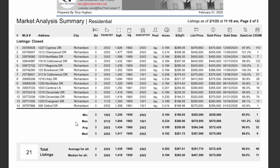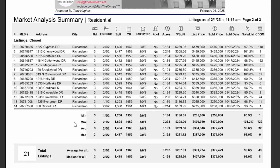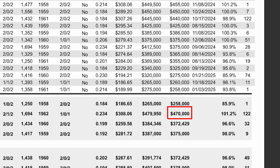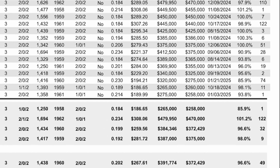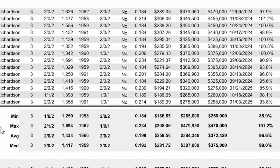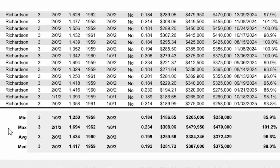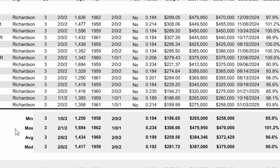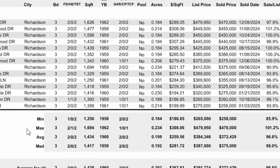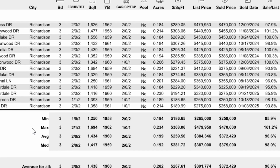Now, the neighborhood does have a pretty wide value bracket. And what I'm talking about there is you've got sales for properties that are similar in size to this one that sold from $470,000 all the way down to $258,000. The differences in those prices and values there can probably be attributed to the property conditions. In an established neighborhood like this, you're typically going to have some homes that have been fully renovated that sell at the top. You've got some homes that haven't been renovated at all. They sell towards the bottom. And then you got some that are just kind of average. And those are the ones that are filling in the in-betweens there.